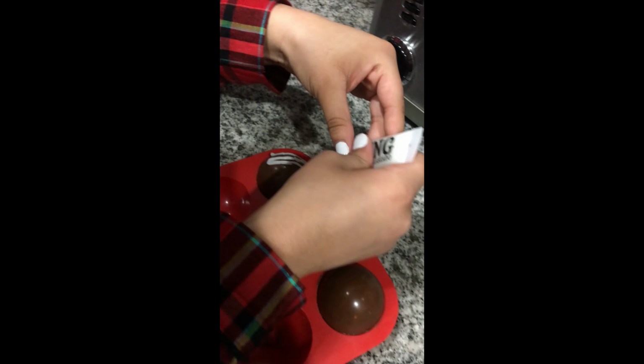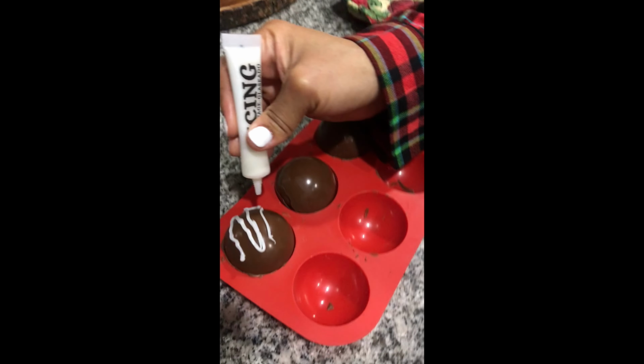So now we're decorating, just swirling the icing. I want to do one. I can do that. That's ugly. You can. I'll have that one. Okay, here, just record from that side.